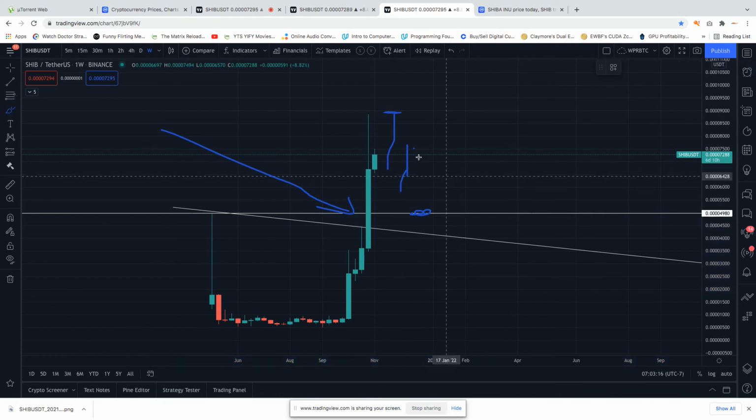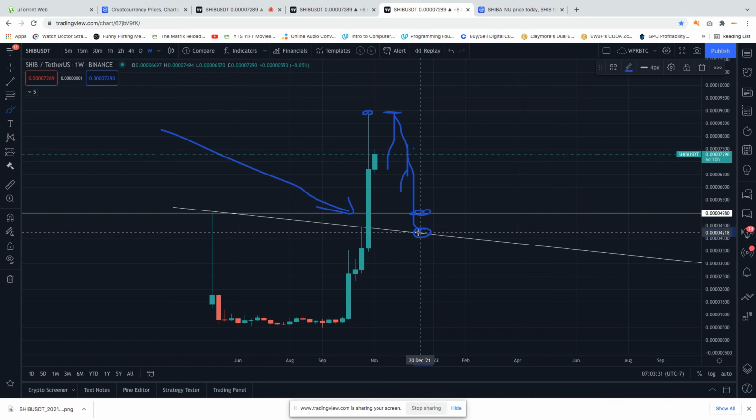Which means the down move that I'm talking about, if the double top I see coming happens, you will pay attention when the double top is playing out. Once the double top plays out, it's going to return to 0.432 to around this area, it is going to return to that area before the move continues. So thank you very much, and this is all I'm seeing on Shiba Inu.